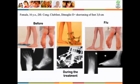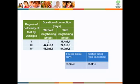Another one, a female patient, 16 years old, with shortening of 3 centimeters. We did lengthening of her foot and deformity correction of her foot, like in the previous case. The summary duration of correction was in groups without lengthening.